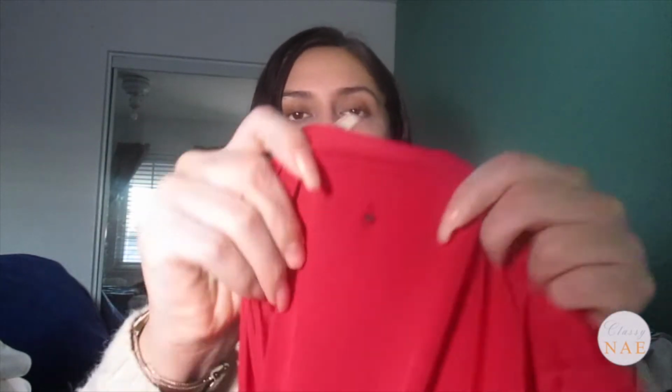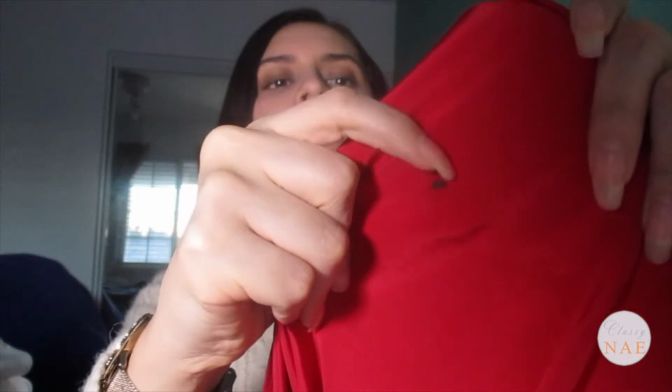I hadn't noticed when I first bought it that it had a small flaw. I thought I had checked it completely and that it had no flaws. Once I got home and was taking pictures of it to post it, I realized there was a small flaw, and I'm hoping it doesn't affect how long it takes to sell. So there's this small black mark here.